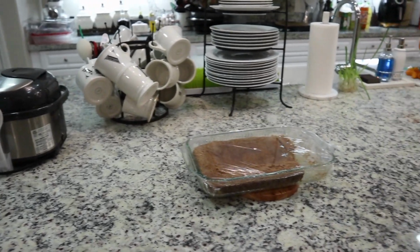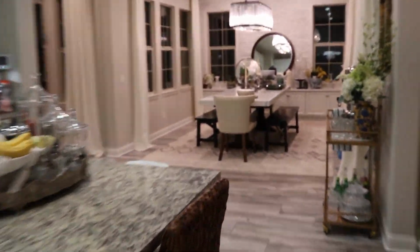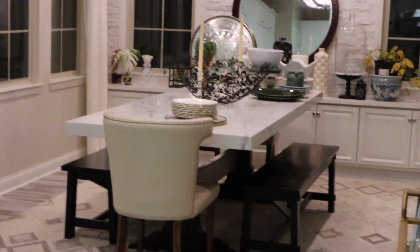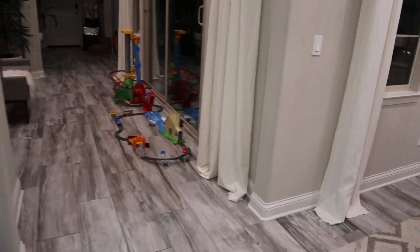Still a lot of stuff to put away, but so far so good. And then over there in the back, I kind of have stuff that I was pulling that I either need to put away or place still. And then over here is Eliza's toy. There's trash over there that needs to get thrown out.